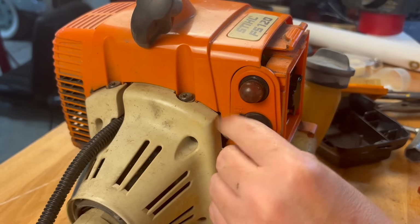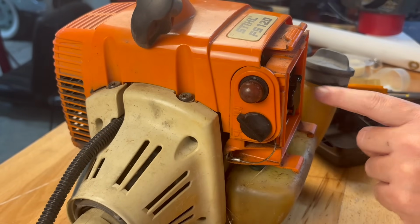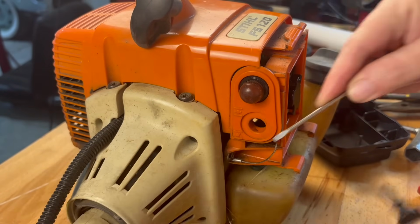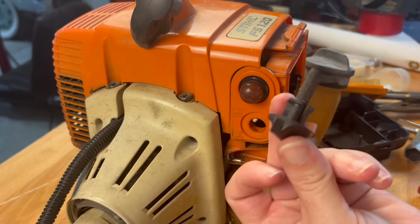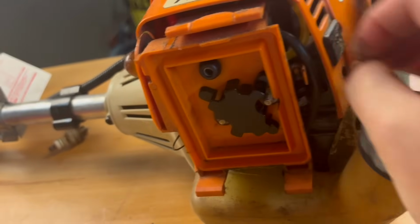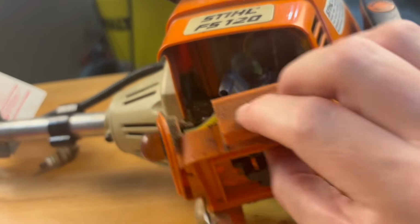We've got to remove the choke lever first before we can pull this base, the air filter base out. So you'll just get in there with your flat head and pop it on out. And I'll pull this fuel line out of that little notch right there, and we should be able to pull this whole thing off.